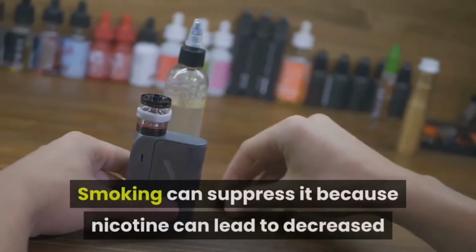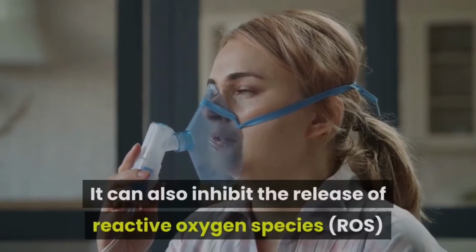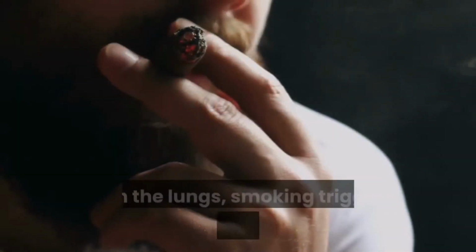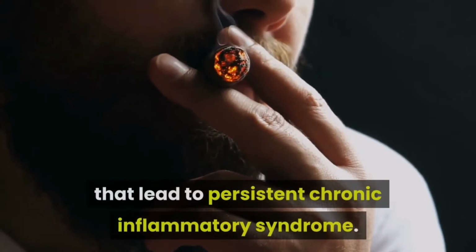Smoking can suppress it because nicotine can lead to decreased neutrophilic phagocytic activity. It can also inhibit the release of reactive oxygen species (ROS), thus impairing the ability of neutrophils to kill pathogens. Within the lungs, smoking triggers a release of inflammatory agents that lead to persistent chronic inflammatory syndrome.